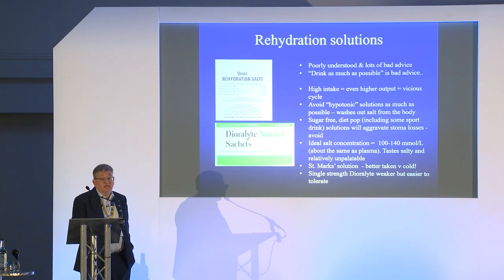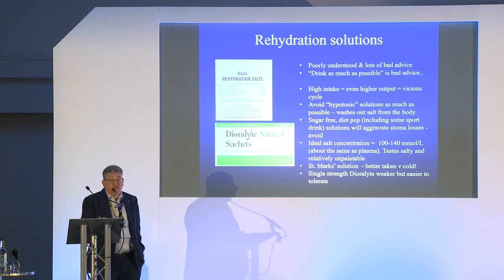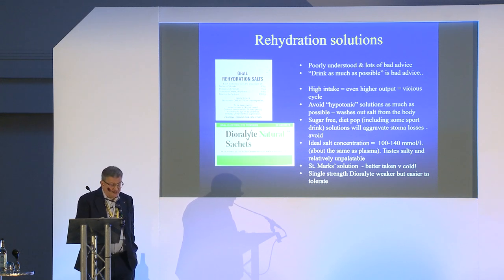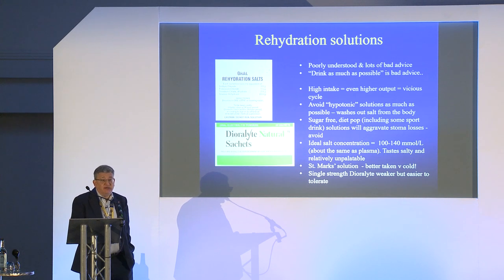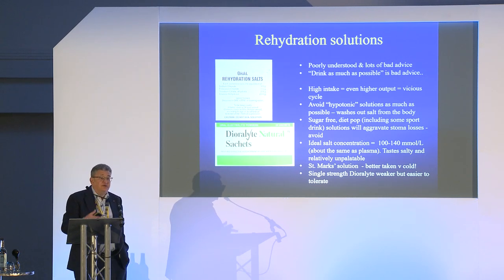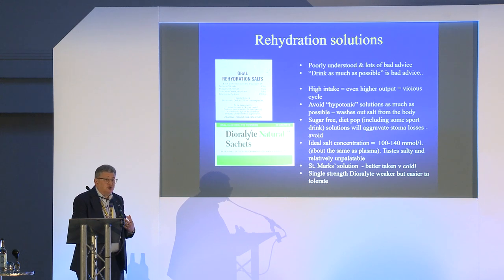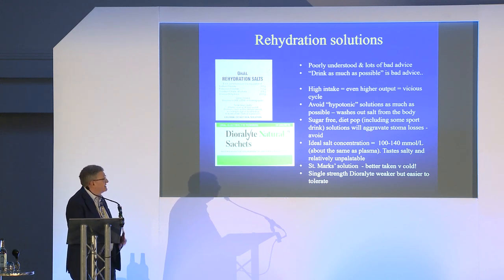Rehydration solutions, I'm afraid, are actually quite poorly understood, not just by the general public, but actually by the medical and the nursing professions. I regularly see patients who are discharged with relatively high output stomas who are told when they get home by their doctors to drink as much as possible, on the basis that that will help. But the problem is, you get into a vicious cycle where you get thirsty, so you drink more. And the more you drink, the more comes out of your stoma. And the thirstier you get. And it's not just about volume, it's actually about what you're actually drinking.